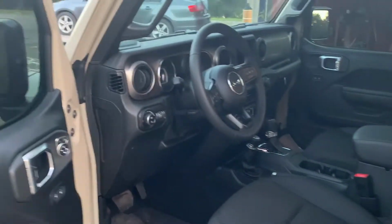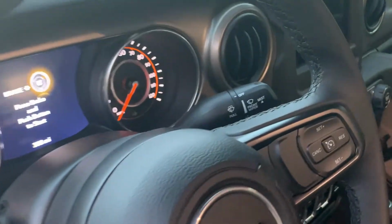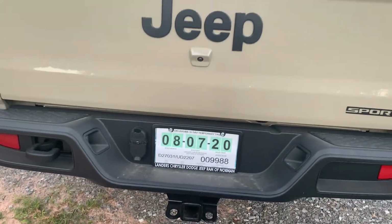So we did a lot of thinking, and I wanted something with a little bit more towing, and I kept seeing these commercials for the Gladiator with this max tow option. So I did a little research, and if you get a Gladiator that's a Sport or a Sport S, you can get the max tow option and tow 7,500 pounds. Well, that sounded really good. The two-door JK, 2,500 pounds. A four-door is 3,500 pounds. So it was easy math for me. That, and it gave me an excuse to get a new Jeep.